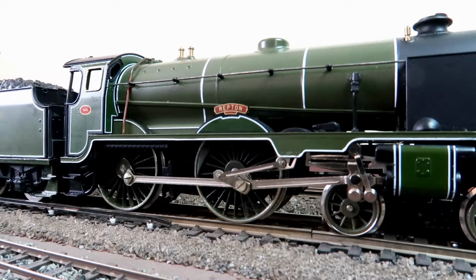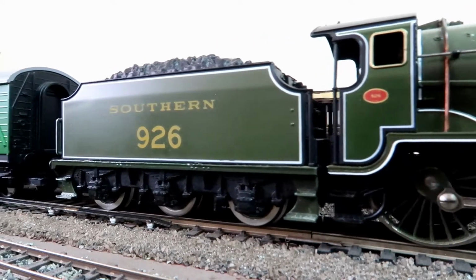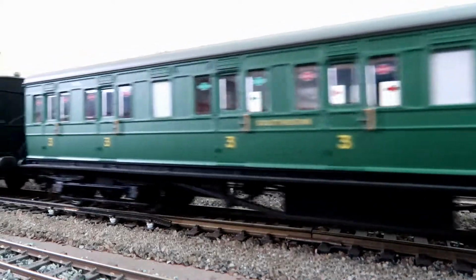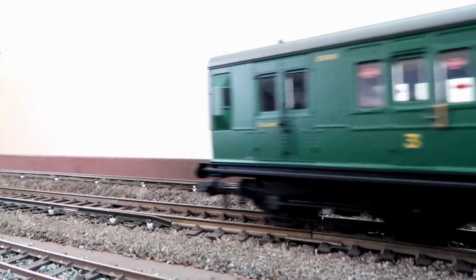Repton was released in 1983, 84 and 85, running number 926. The livery, this time olive green with yellow lettering, SR Maunsell olive green, was in use between 1924 and 1939. The price in 1984 would have been £32.99.